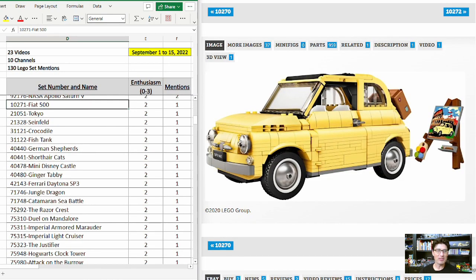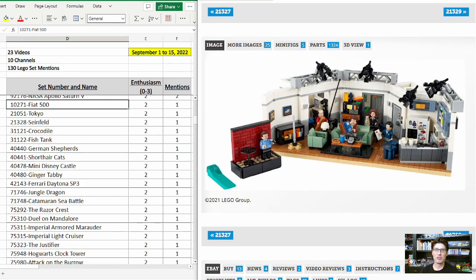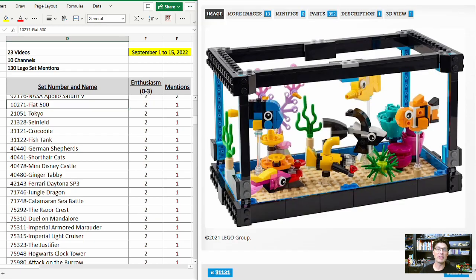The next 27 sets got 1 mention with an enthusiasm score of 2. Let's burn through them. So first off, 10271 Fiat 500. Next, the Tokyo Architecture Skyline set, 21328, the Seinfeld set, a 3-in-1 Crocodile, which is kind of cool looking, not very expensive of a set. Probably won't do that well in retirement, but it is a unique 3-in-1 set. But this one, though, I think will do very well in retirement. 31122, the Creator 3-in-1 Fish Tank.